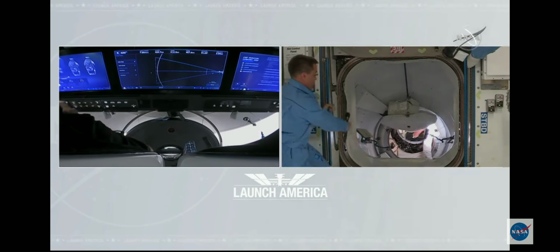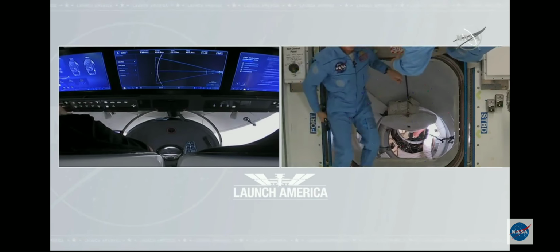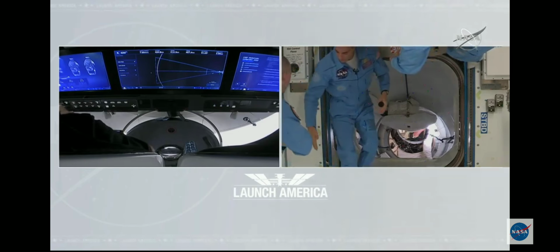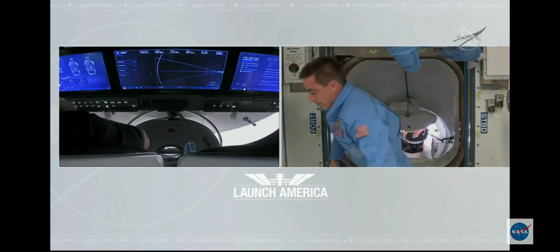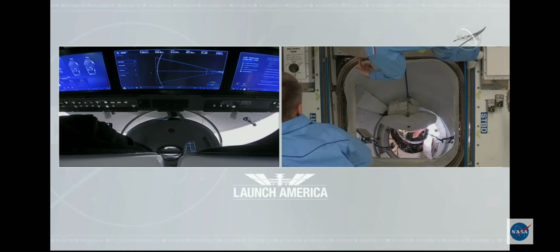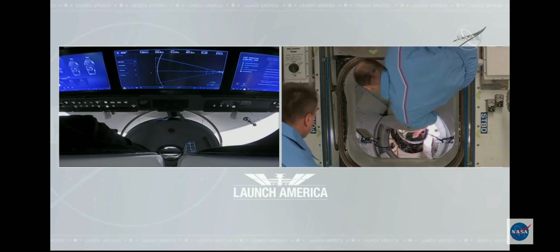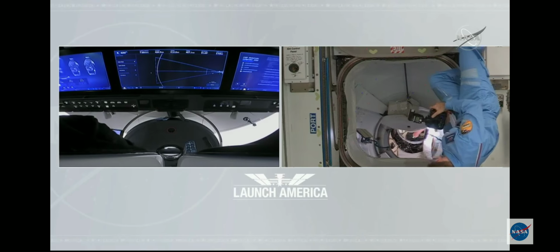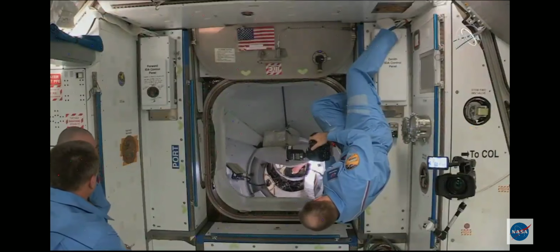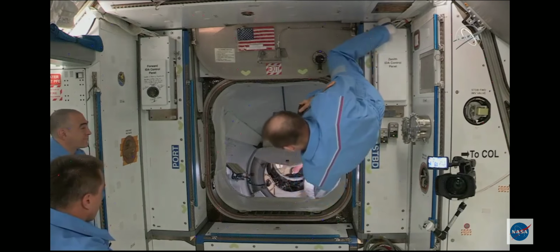Houston, Bob Behnken. Dragon on the big loop. We are ready for 6.4 and section 4 of the LIO instructions. And station, we copy. Dragon crew, you are go at 6.4. In work.